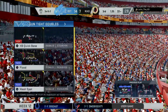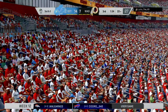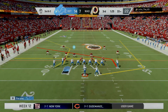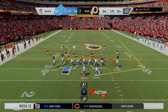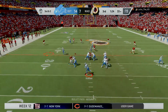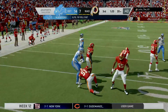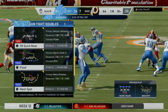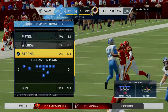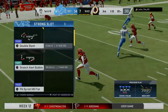3rd down. And the Redskins have an extra man in the secondary here on 3rd. Out of the gun, Stafford. Open man, he's got him, the tight end, Hockenson. And he's got the first before he's brought down at the 39-yard line. First time they've looked his way in this game. He comes through picking up the first.